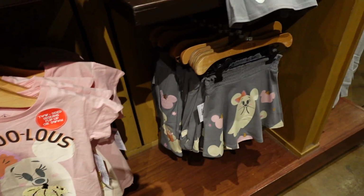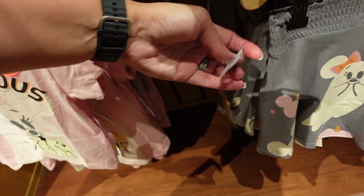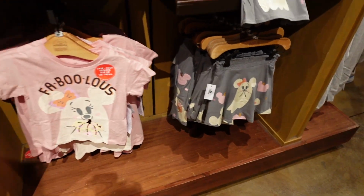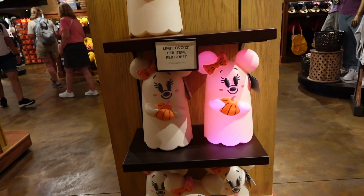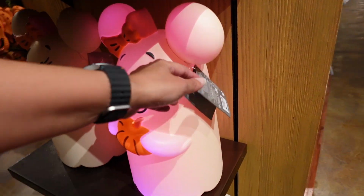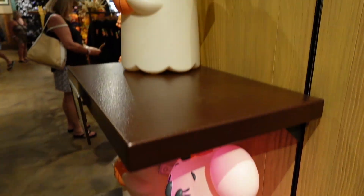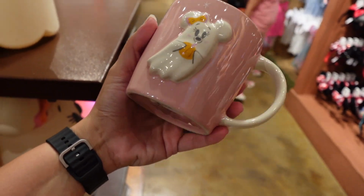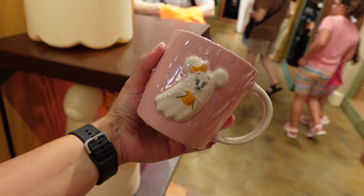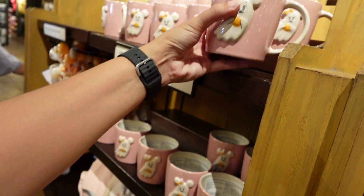Shirt for kids, and then a matching skirt. The shirt is $26.99. The skirt is $34.99. Holy smokes. And then we have this little blow mold, which is, I mean, isn't that just the cutest thing you've ever seen? This one is $59.99. That's super cute. Even not lit up, it's adorable. And then finally we have the coffee mug, which is also super cute, $19.99 for this. That's adorable. Oh, there's a little cat on the back. Really cute. So I think that most of the Halloween stuff is over there, but I am going to wander through the store just in case.